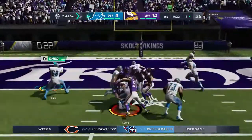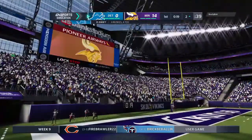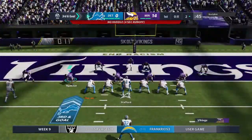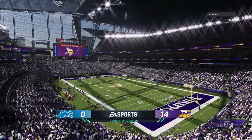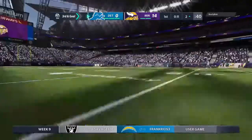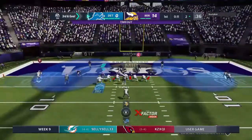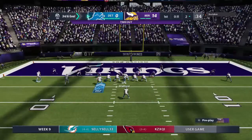Here's a handoff to Swift. And he's going to get him about 3 yards closer. He's down to about the 2. Big play coming here. It's 3rd and goal. Now the defense going to use the first of their timeouts. They'll have 2 remaining as we step aside here in this first quarter. About a ½ yard from the end zone. 3rd and goal.